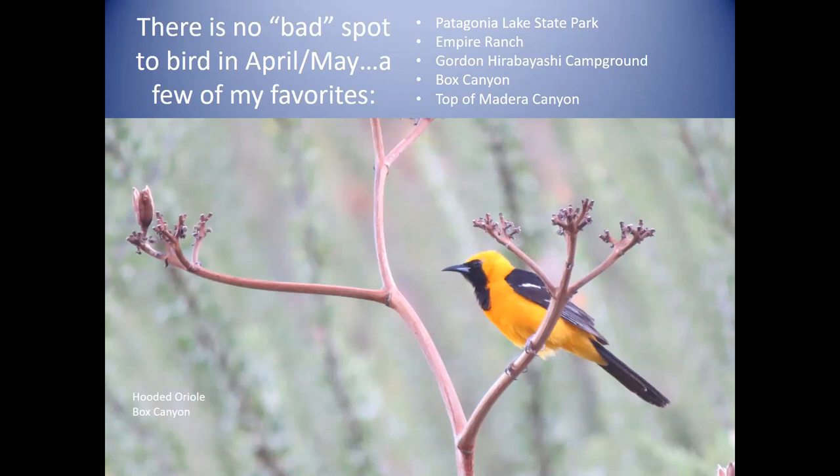I put Gordon Hirabayashi Campground. That's a campground on your way up Mount Lemmon. And I put that specifically because Scott's orioles tend to come through there in April. And I love Scott's orioles. Orioles are one of my favorite birds, especially Scott's orioles. They have a beautiful song. I should have probably put the song on here. Well, I don't have the Scott's oriole picture, but that's why I put the Hirabayashi campground on there.